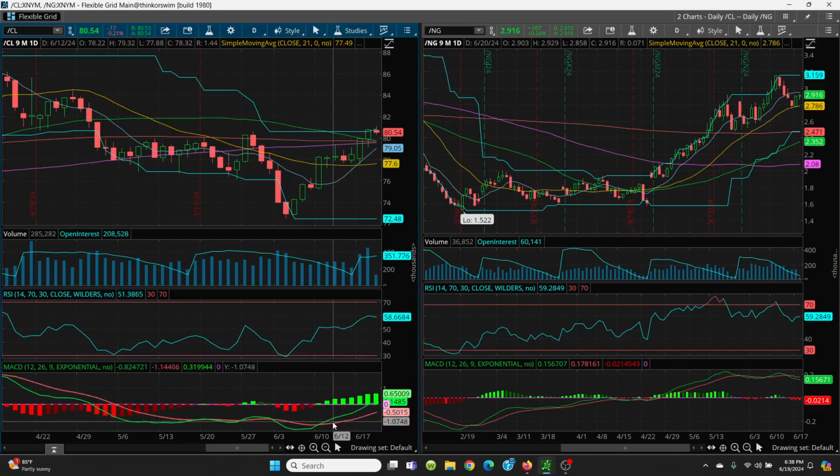Now, your MACD obviously is looking good. Your green is above your red. That's the buy signal right there. RSI sitting at 58, plenty of room to run. Looking very, very good. Now, we'll see what happens here. Again, we've got to see if you can get above this 81.16. That's what we're looking for now. Then what we're going to be looking at is the next level, 81.57. That's going to be your next resistance level.